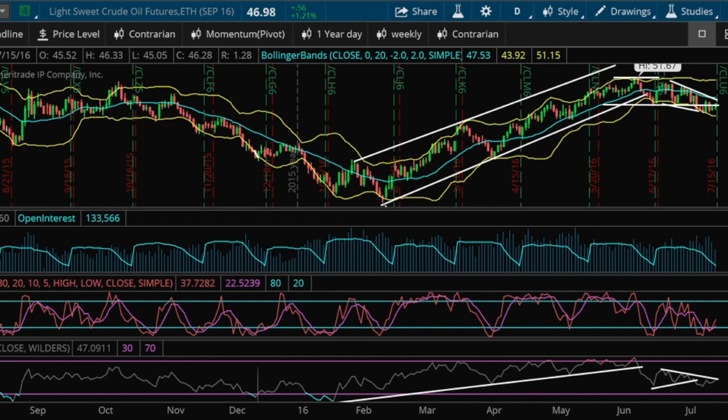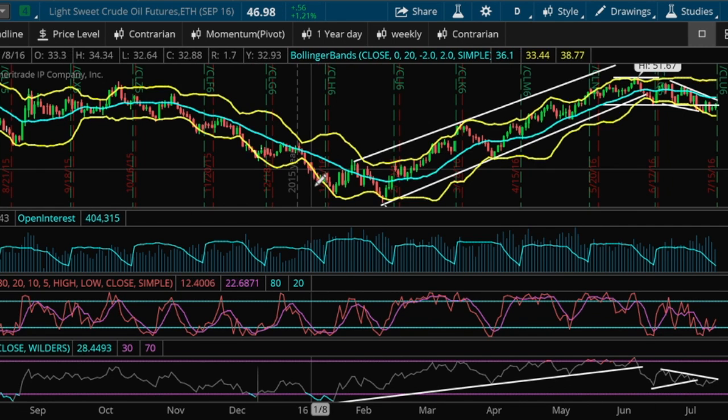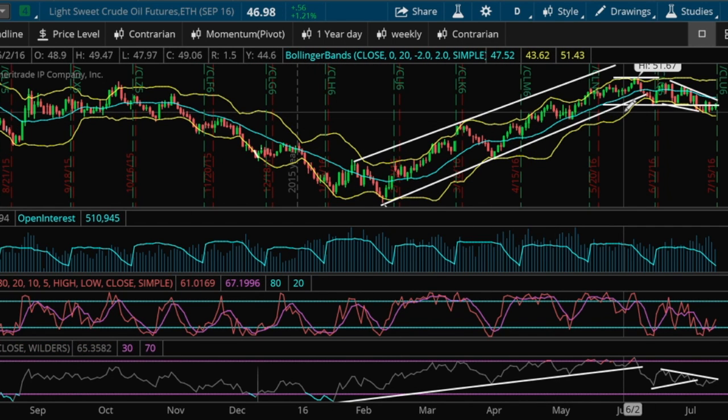To start, we're going to look at the crude oil futures, and this chart is very confusing to us, to say the least. We had a beautiful bullish run from the beginning of the year until about a month ago, and we kind of consolidated, but it looks like it could be the start of a downtrend. We are unsure of which we believe is which.